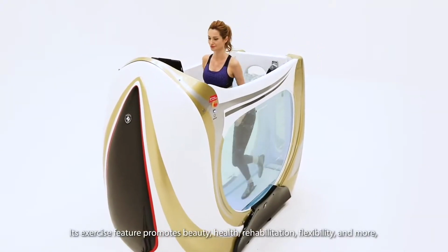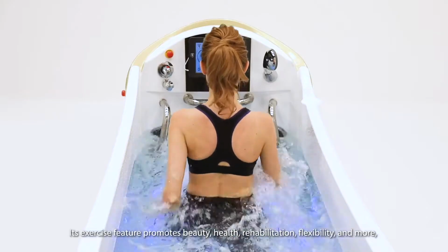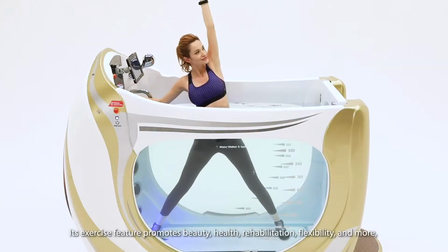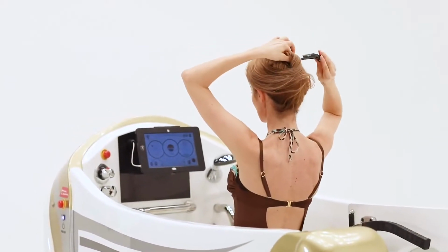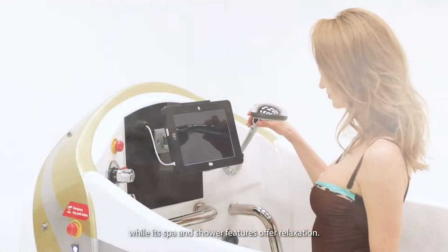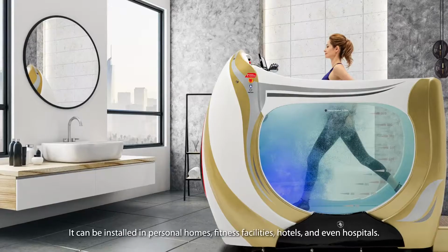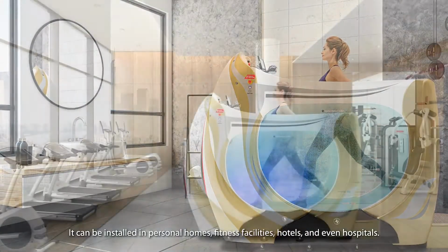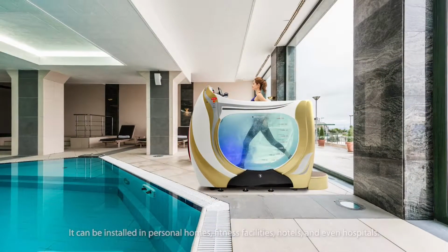Its exercise feature promotes beauty, health, rehabilitation, flexibility, and more, while its spa and shower features offer relaxation. It can be installed in personal homes, fitness facilities, hotels, and even hospitals.